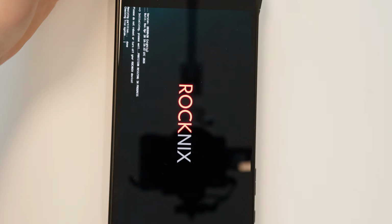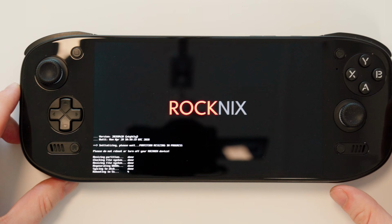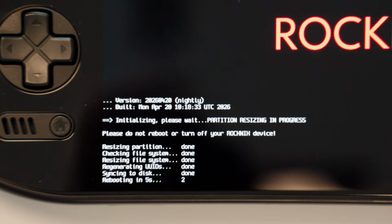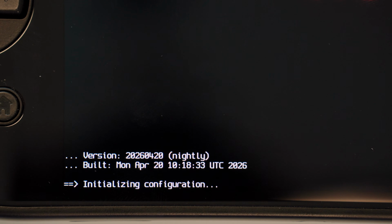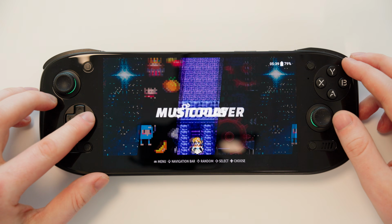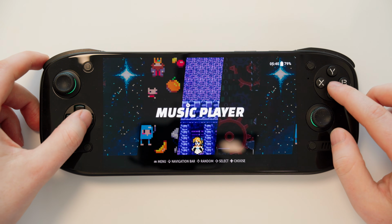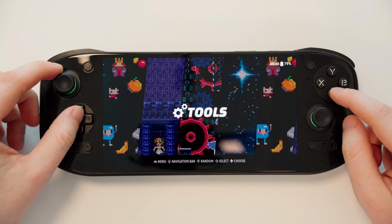Because this is the very first time booting into Rocknix, it needs to do all of the installation. So you're going to see all this tiny text scrolling down here, and you're going to want to just leave this for a little while it sets itself up. A couple of minutes later, here we are inside Rocknix. It looks great, it's snappy, and now we're ready to set up Steam.